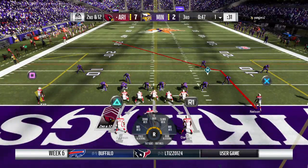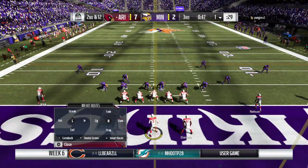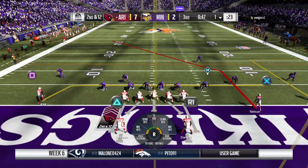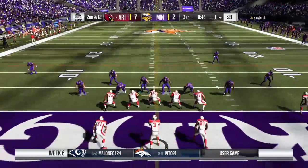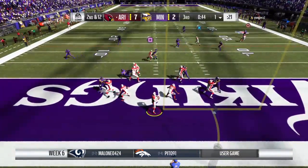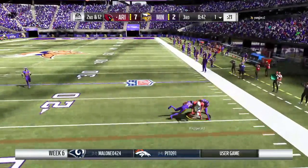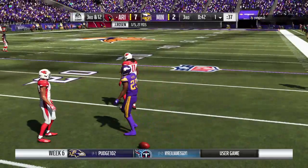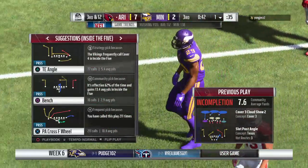Watch it now, Barney. Gone. Now Rosen back into his end zone. And incomplete there. A nice hit jars the ball free and brings up 3rd down.